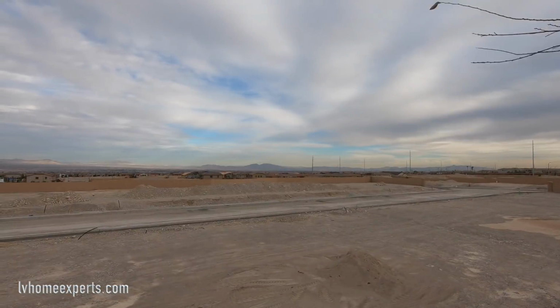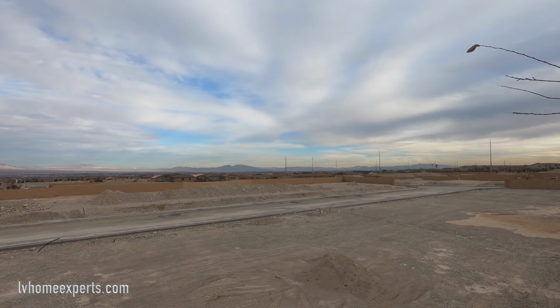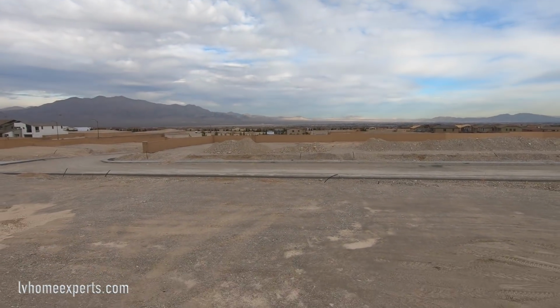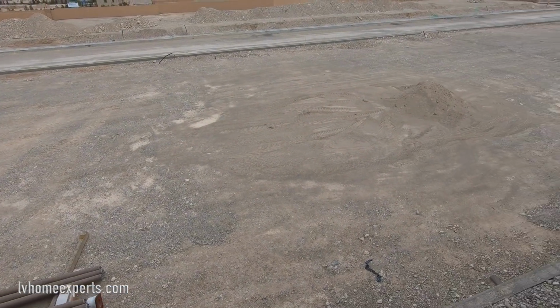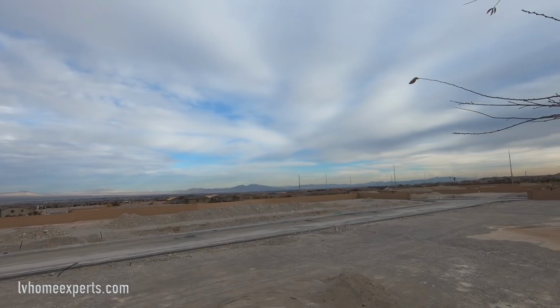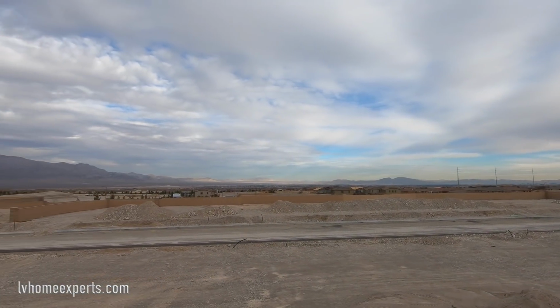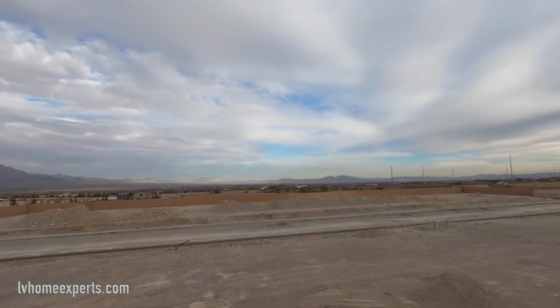So I'm going to hop up here real quick. As you can see, off to the right-hand side, I don't know if you guys can see that, but that is actually the Las Vegas Strip. This all right here is zoned for single-family residents, and right here is about a 16-foot drop. So if you happen to purchase this home on this side of the road, basically you should get a pretty nice view of the valley.